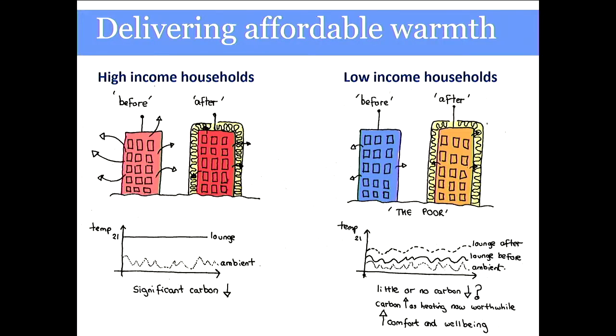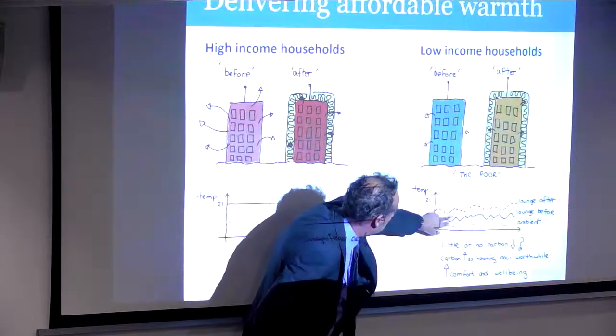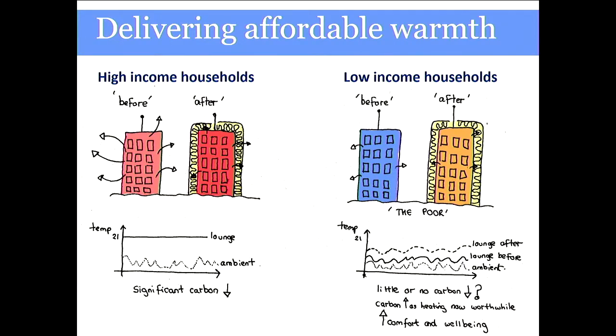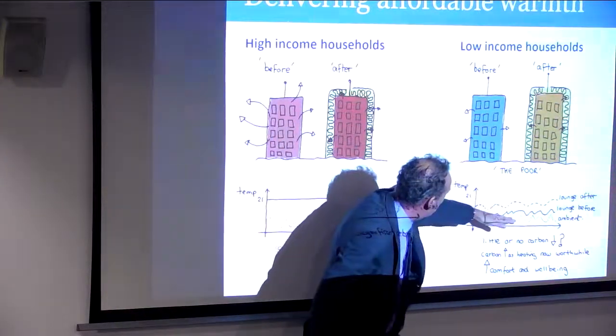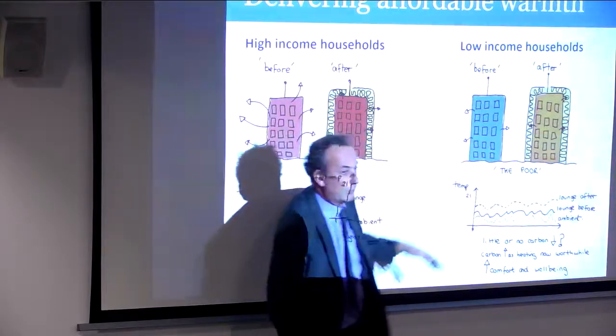In our case, before, we know their house was tracking ambient, really, at 13, 14, 15 degrees with the occasional bit of heating. And now we've wrapped the building. We're trapping those internal gains. So we're moving the temperatures up, but we're still not hitting 21.